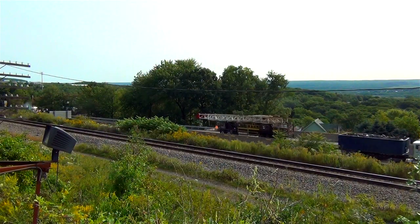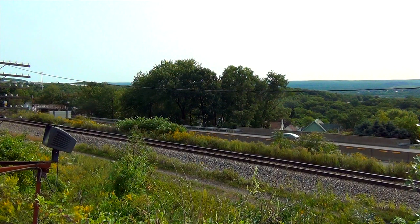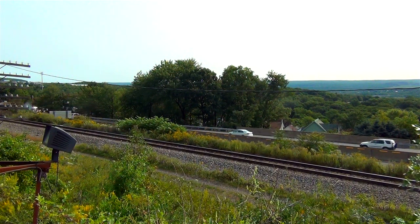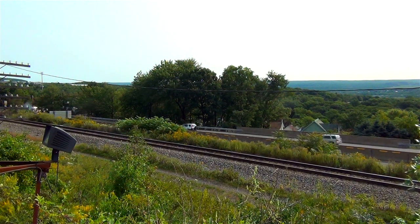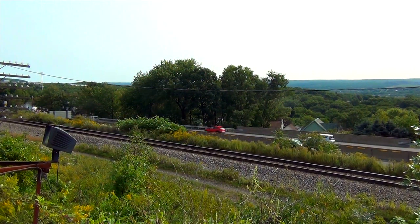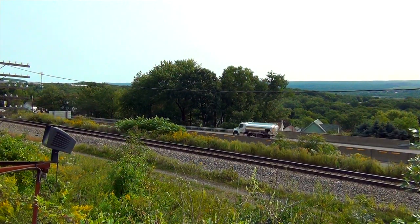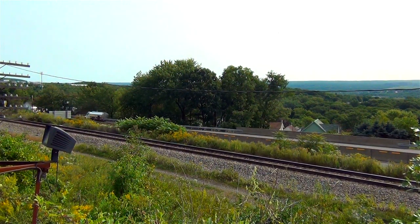While the RNN crew was doing their thing on the backtrack, a short distance away on the Sunbury line, the Norfolk Southern's train 11Z was making its way south to Enola. In fact, the former Cayuga Junction that connected this line with the Kaiser Valley branch is only about a half mile down the line. Today's 11Z had a now rare SD70 ACU in the mix.